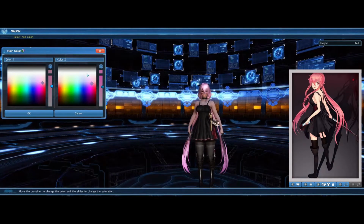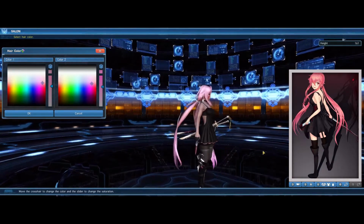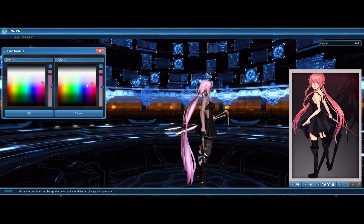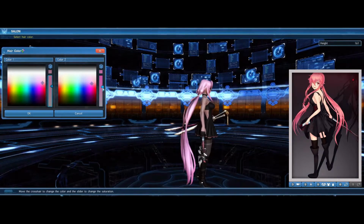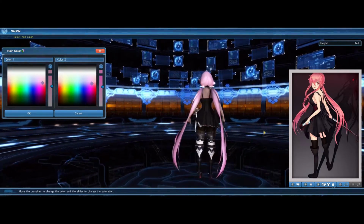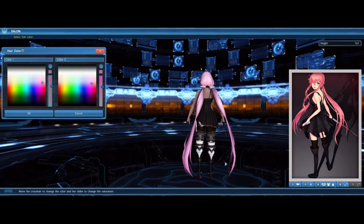And as for color 2, to give it a natural fade into highlight, we ended right here on the color palette and desaturated it to about the same, if not a little bit lower, so it fades into a more natural rosy pink at the bottom.